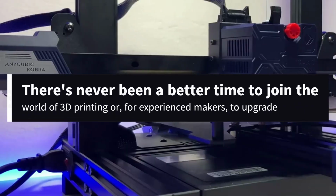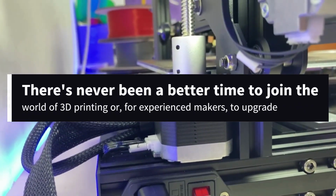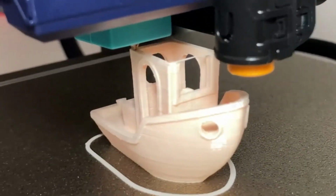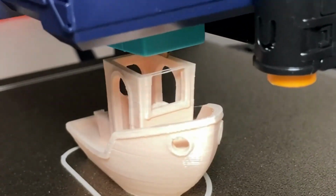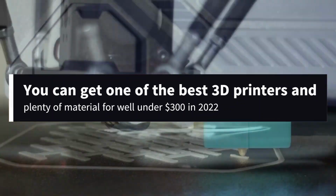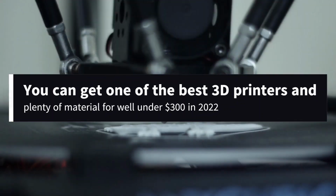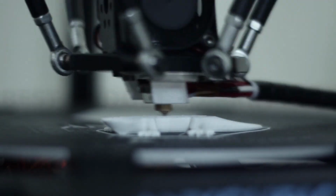There's never been a better time to join the world of 3D printing or, for experienced makers, to upgrade. With the right printer, you can make models, toys, hooks, stands, replacement parts for electronics, or a new case for your Raspberry Pi. You can get one of the best 3D printers and plenty of material for well under $300 in 2022. So consider what you'll be making with it and read on to learn more.